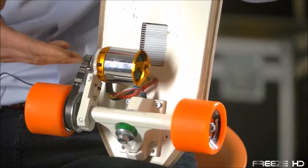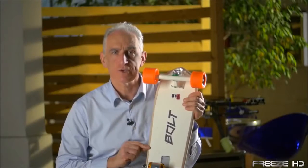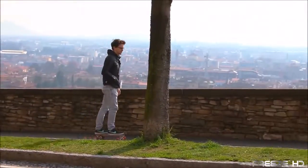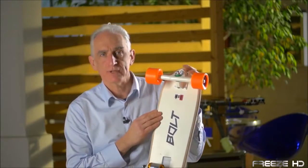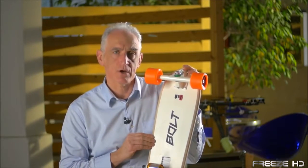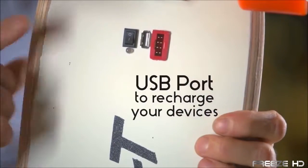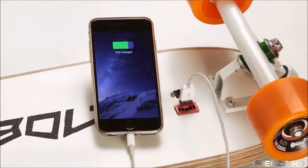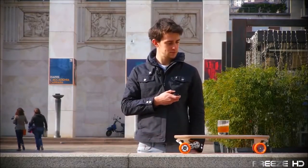It has a powerful motor of 2000 watts of power and it can go uphill and start from a full stop. The inside batteries are so powerful that they can recharge your devices on the go. Through the built-in USB port, you can even recharge completely your iPhone up to 20 times. With the remote controller, riding Bolt is as easy as playing a video game.